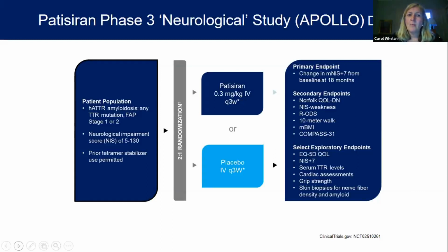There was a neurological impairment score looking at how much neuropathy that they had. And the primary endpoint in this trial was to look to see if there was a change in the mNIS+7 score from baseline at 18 months. And for those of you that have had this mNIS+7 score, you will know that it's quite a lengthy process and it's hated by most neurologists, I think, Katie, in terms of the time it takes to do the score. And it's a complex score looking at the sensory, motor, peripheral neuropathy, as well as autonomic neuropathy. And then were there other secondary endpoints?